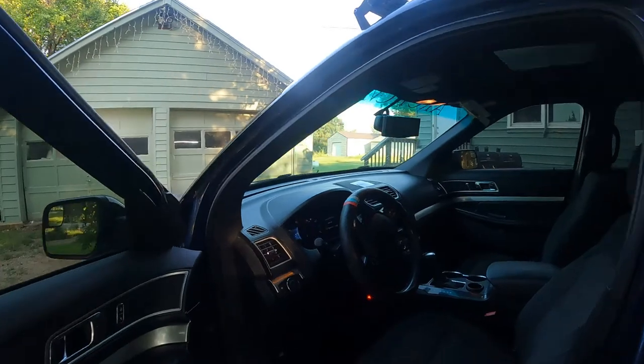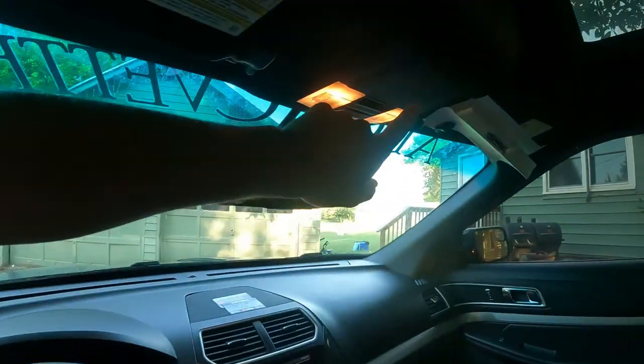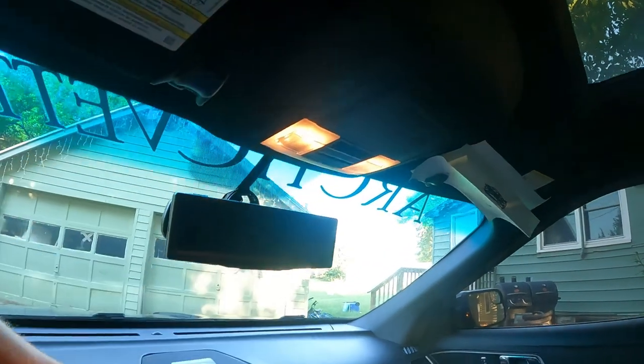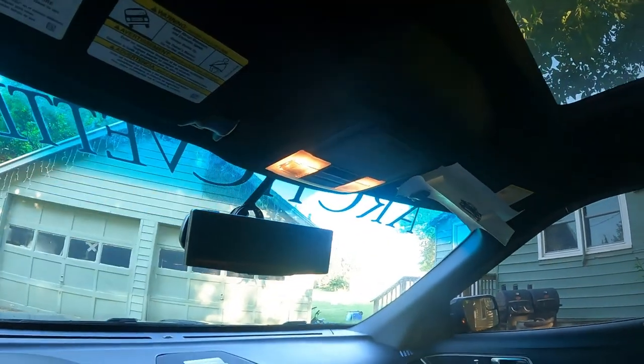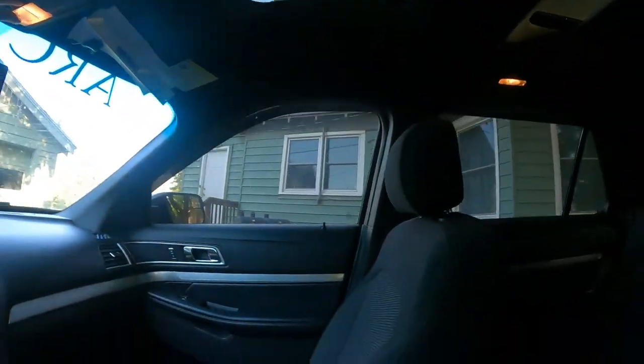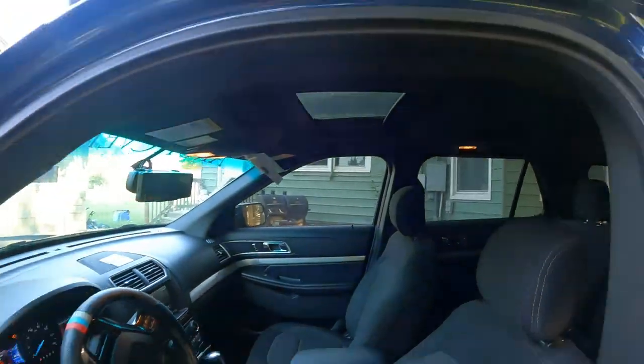So back inside, we're going to turn these guys off. Now something that doesn't work is this little sunglass holder. It is broken. The little cup holder in the back right down here is missing, because it also got broken. And there we go, get that closed up.